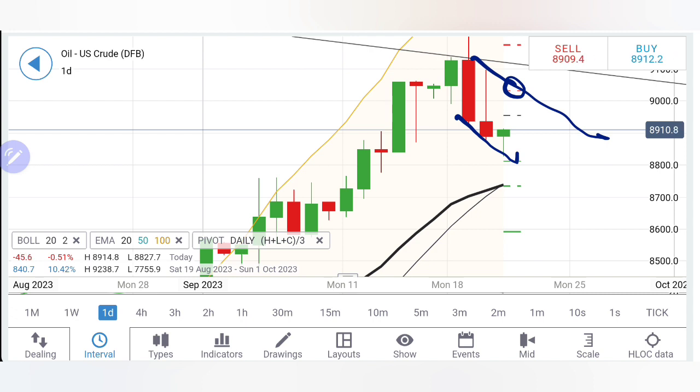So yes, you can buy here at 89.2. Be careful of the 89.4, 89.6 zone, and then you can look forward to 90.2 as the maximum resistance zone. On the downside, you can sell it here at 88.6 levels. As long as 88.6 is respected, do not try to sell oil here. Below 88.6, further bearishness may take it towards 88 and 87.5, which is a major support here. Take your trades accordingly. Trade with the stop loss, trade with the trailing stop loss.